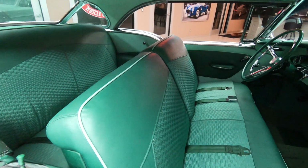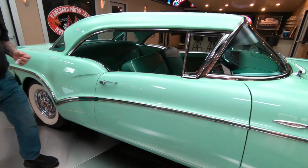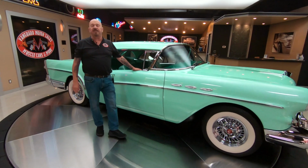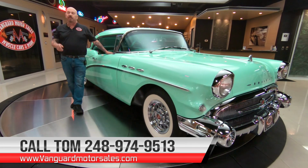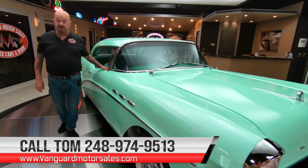Now here at Vanguard Motor Sales, we don't do any consignment whatsoever, so that means we own this car. So you know we did our homework before we bought it. The first thing we do to every car is we get them up on the lift and we inspect them so we can tell you exactly what your dream's gonna look like when we park it in your driveway.